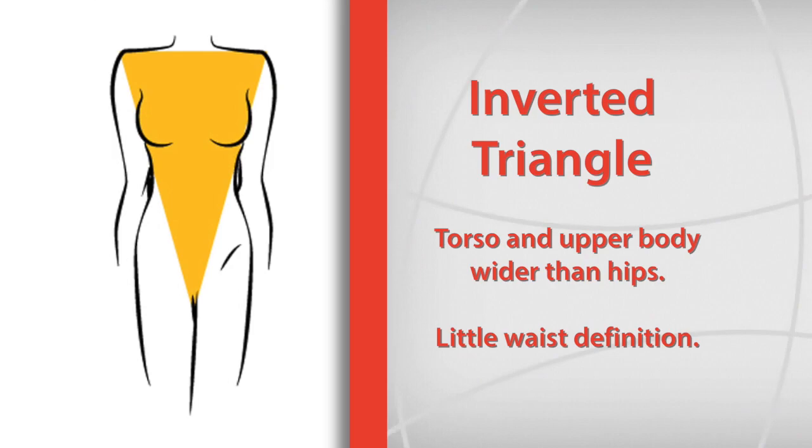Inverted triangle. Okay, this is a great one for strapless. If you have an inverted triangle body shape, a strapless dress will look great on you. Strapless, tube tops, tanks, all those really pull in the figure, flattering your bust. Darker tops? Darker tops, absolutely. Darker tops and then color blocking will work really well with this. So do a darker top, like a navy blue on top with an off-white bottom. It'll look really contrasted.